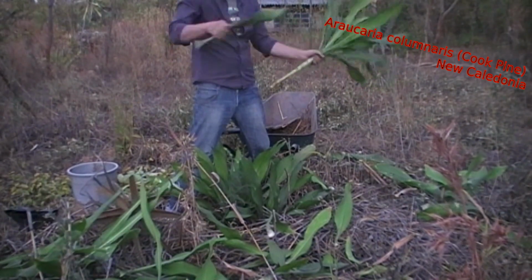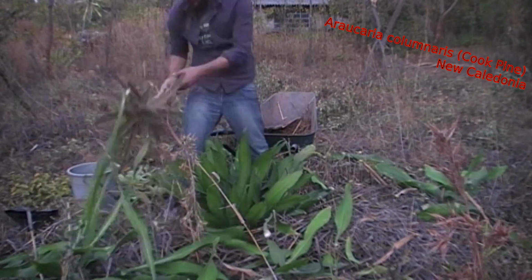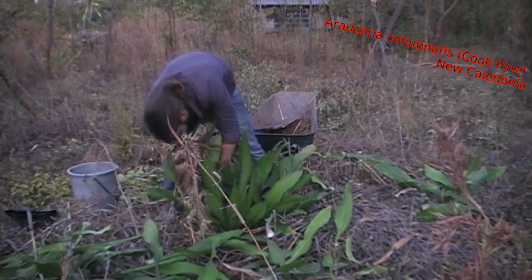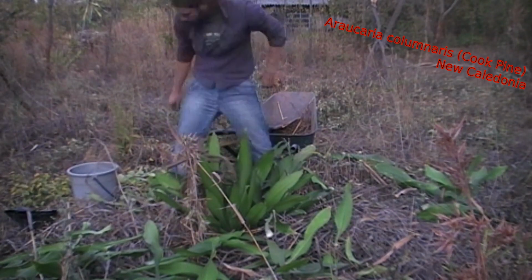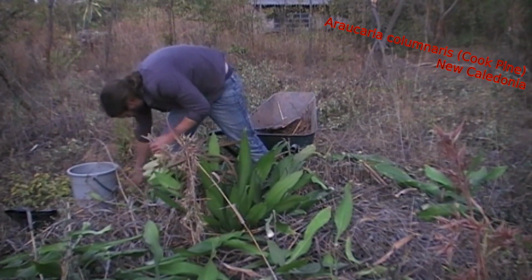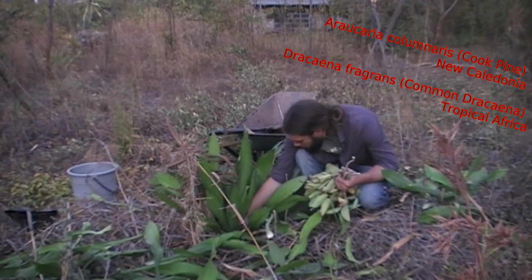But it still likes quite a lot of water. New Caledonia gets quite a lot more rainfall through the year than we do here. I mean, parts of it are desert, which is a whole other thing. It's an awesome place. But to keep it sheltered while it's small and while I'm watering it relatively infrequently until the rains come, we're going to be putting 3 pieces of Dracaena fragrans all around it just to keep it nice and sheltered.